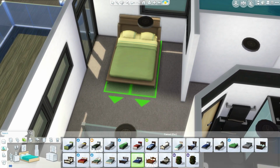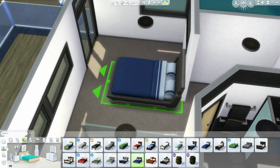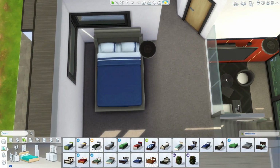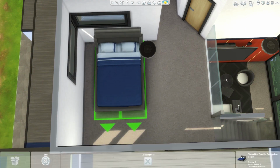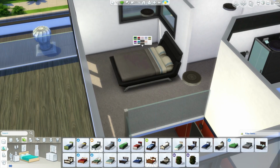Oh my God, I can't wait to get the new beds that are coming with City Living. They're really nice beds. And finally we get a basic bed too. So I am pumped for that. Maybe we'll put the bedside table on the other side.